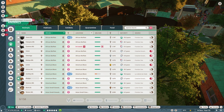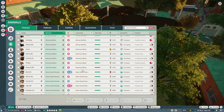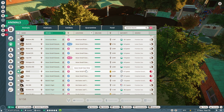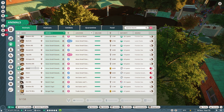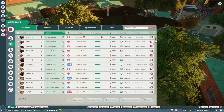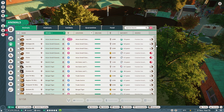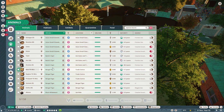Do you think once all the animals pass away, we start fresh, or do we use the babies that we have currently got? So our Asian small-clawed otters, they are all fine. I love how the baby is called... Wasn't there another baby up here? Yeah, our little African buffalo. So we've got two baby mums, which is really cute.